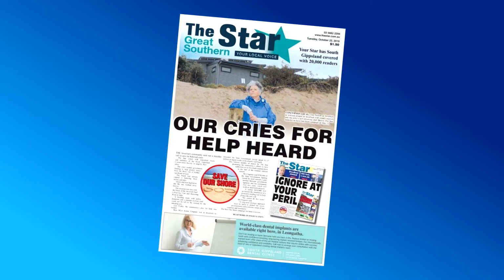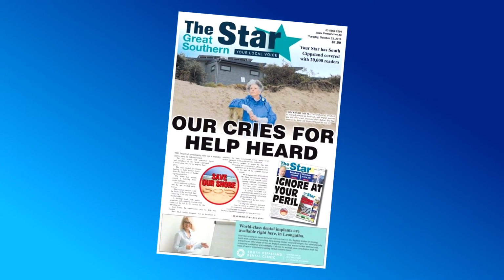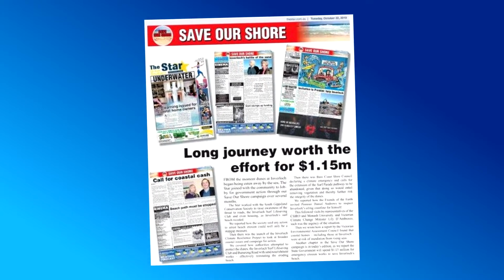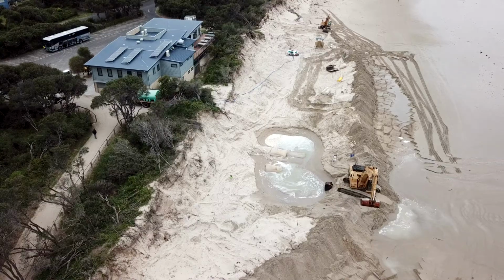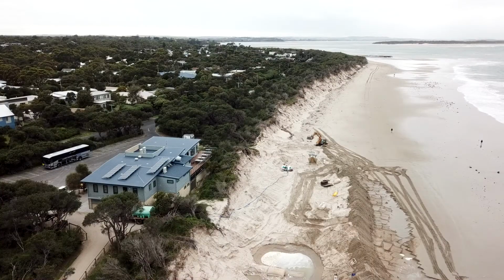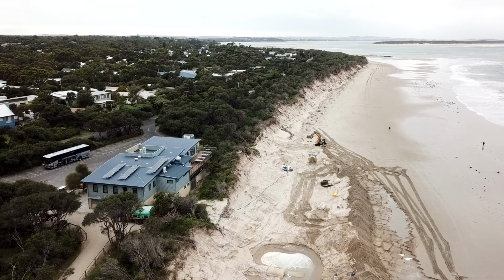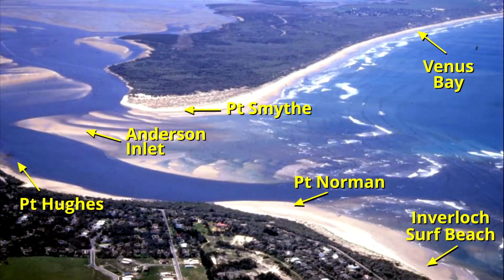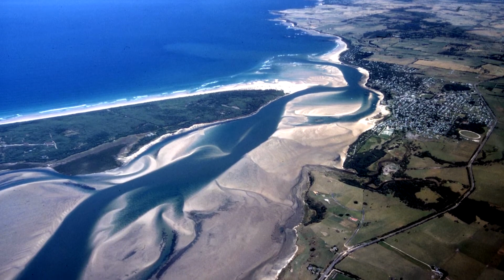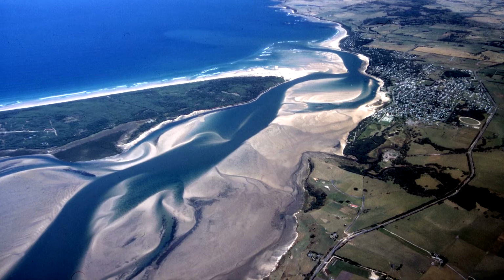Since the launch, the South Gippsland Conservation Society has welcomed the announcement by the Victorian Government of $1.15 million funding for emergency works to protect the Surf Lifesaving Club, and for a regional and strategic partnership, a multi-agency group, to develop a local coastal hazard assessment for the whole of the Inverloch coast, including Anderson Inlet, as well as further resilience planning with the community.